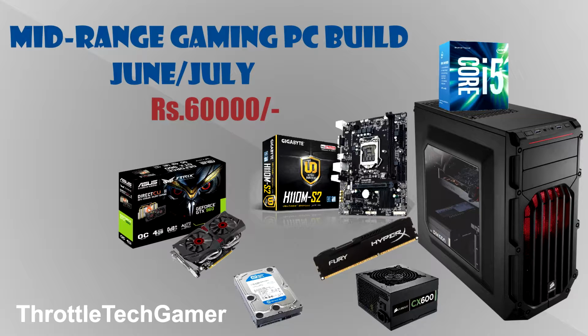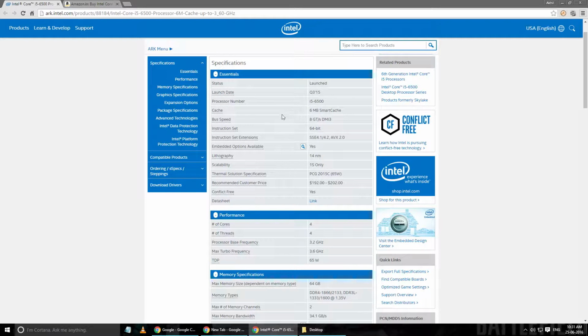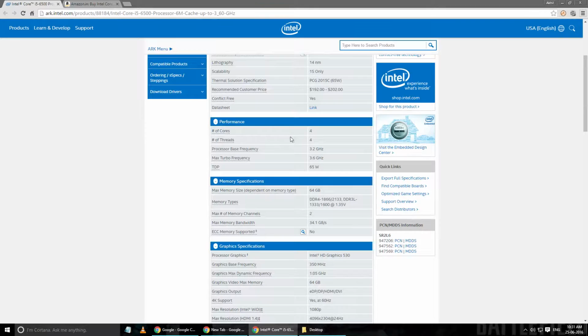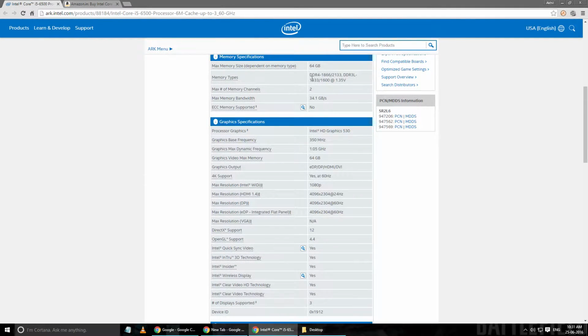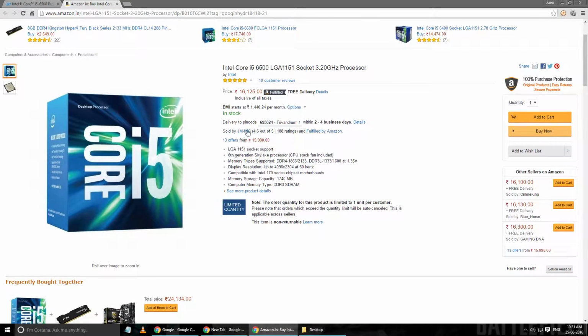So let's begin. First, the CPU. Here I would suggest you go with an Intel i5 6500 processor. This is a Skylake architecture quad-core processor with no hyper-threading. It is clocked at 3.2 GHz and it can turbo boost up to 3.6 GHz. It will be a great CPU for gaming and other productivity tasks. It can do some lightweight video editing, rendering and graphic designing, etc. It is priced around 16,000 rupees in India, and for this price it is a great CPU.